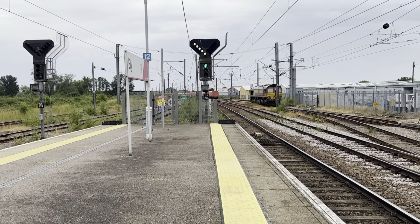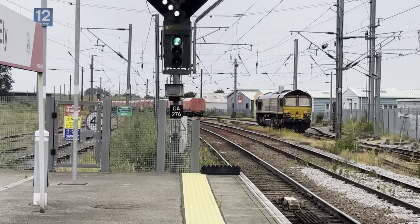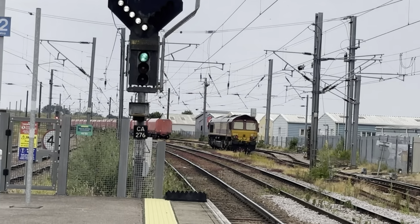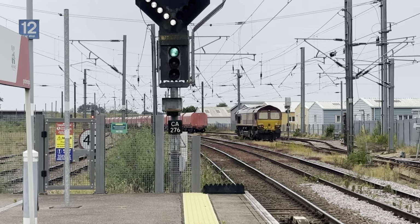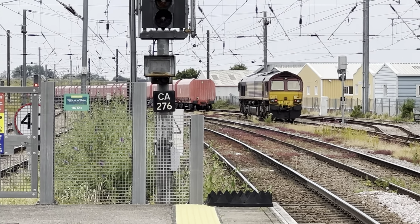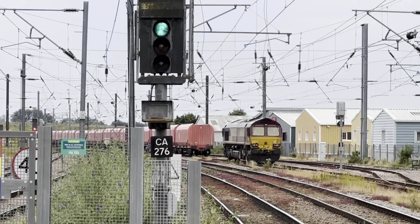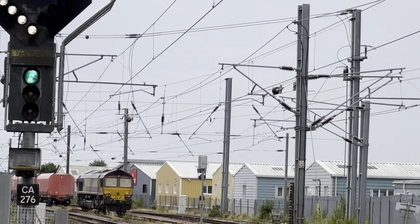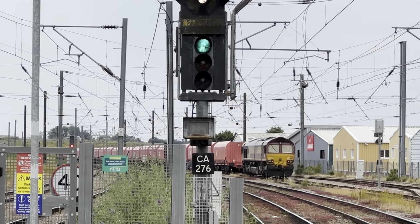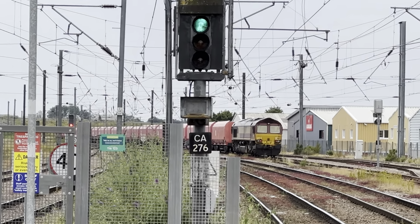She slowly makes her way into the siding where those wagons are down there, as she slowly makes her way to a stop in front of those wagons to be coupled up with them, then head back out for Tottenham North Yard, I do suspect. Should see that return, go back out with the wagons in just a little while, I think.